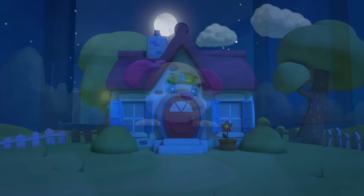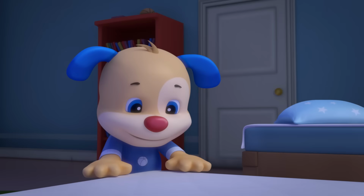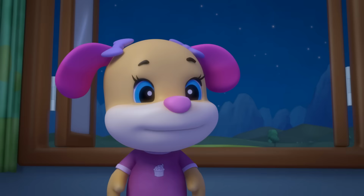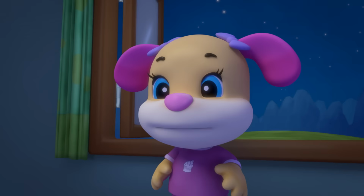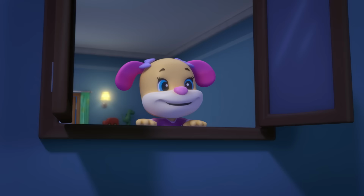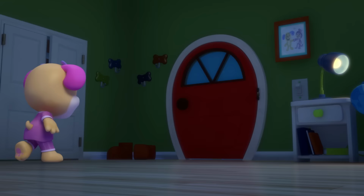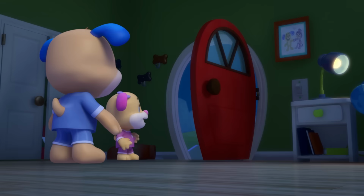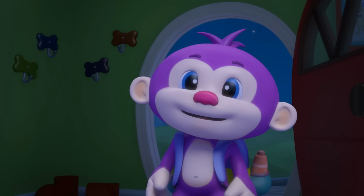Sleepover, sleepover, fun for night and day. Sleepover, sleepover, when best friends come to stay. Sleepover, sleepover, get ready to meet them. He's coming to stay. Hello, he says, and he comes in too. Would you like a snack? Puppy kindly asks. Yes, please, says Monkey, and thank you.